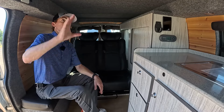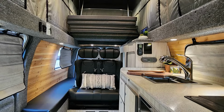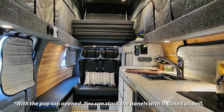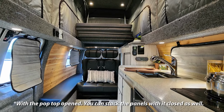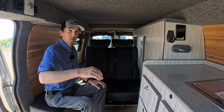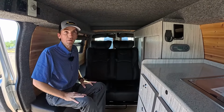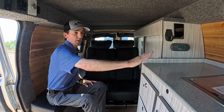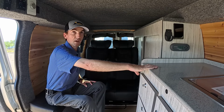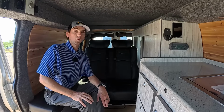But these panels also in the Chevy, all the way back to that back one, these are all movable, removable. And so what we'll do traveling is we'll stack these on top of each other, and that gives you a lot. Like my wife, she's about 5'5", she can stand up next to the galley and not hit her head. I still have to squat a little bit, but it gives you a whole lot more headroom.